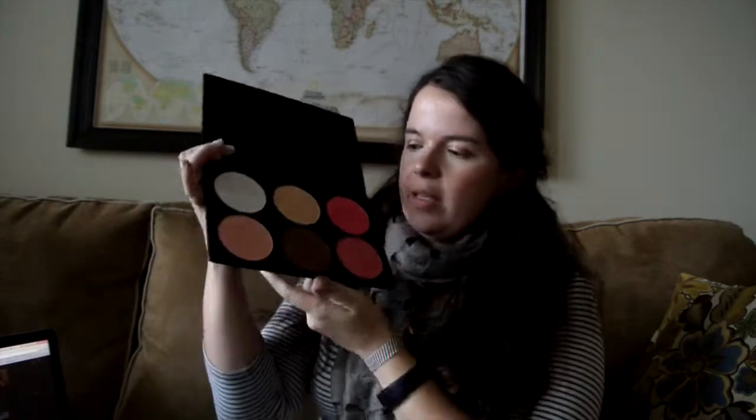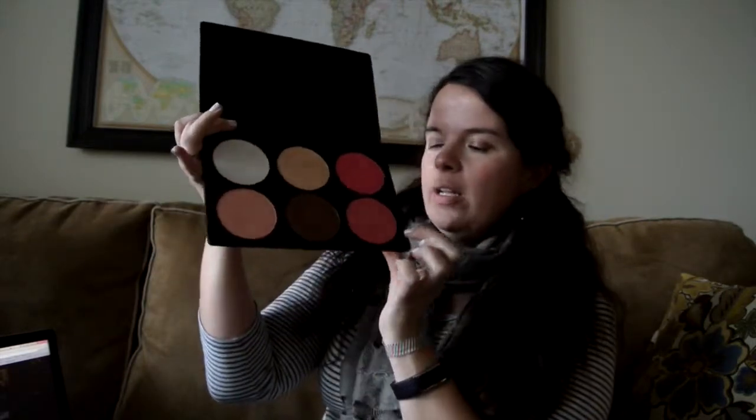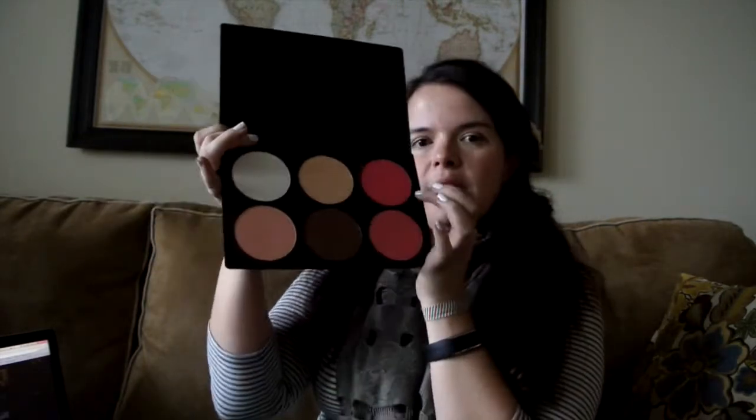I am wearing the Laura Mercier Tinted Moisturizer, SPF 20, and just my NARS concealer. And then for blush, I have this contour blush palette from Coastal Scents, and I mixed this peachy one and a little bit of this pinky one together and put them on my cheeks.